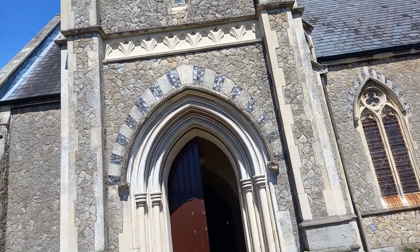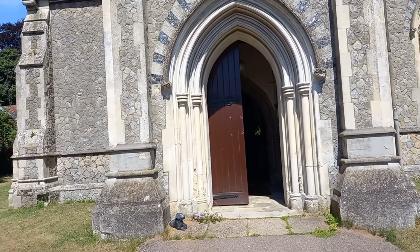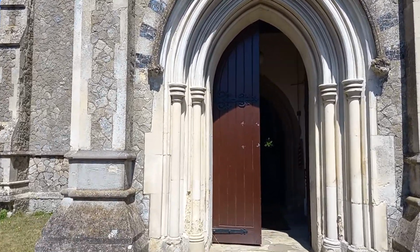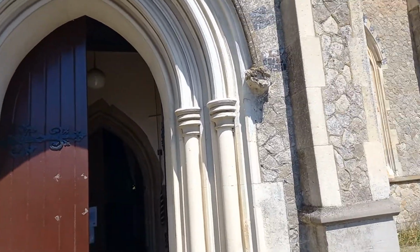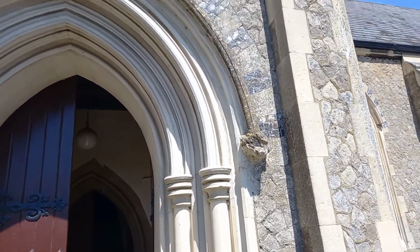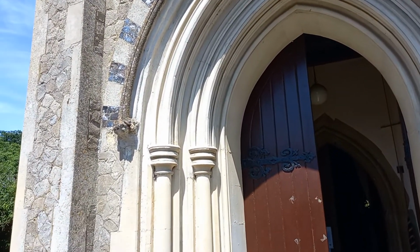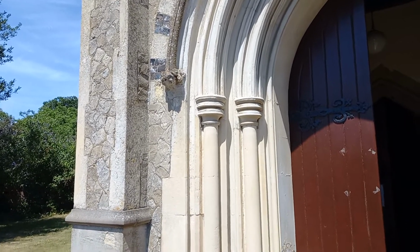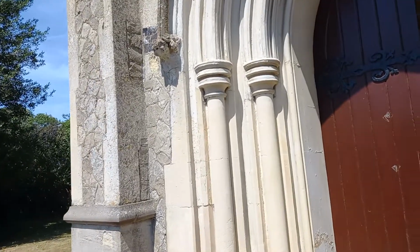But you have got flint that goes around that door. This was designed by Frederick Barnes, an Ipswich architect, and as you can see, we've got the usual church architect's style. You would say to yourself that bit of carving is a lot older than the church, wouldn't you? You would absolutely. But there is something in here that is quite old.